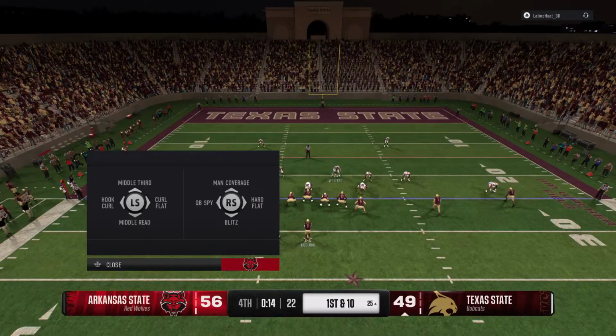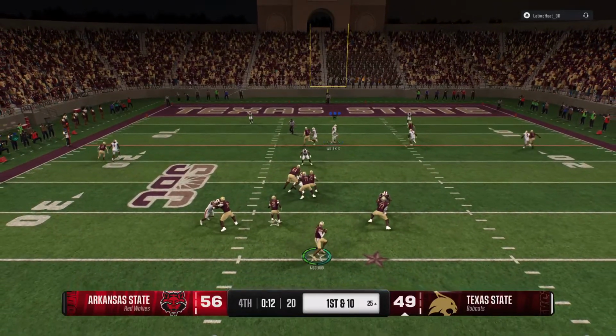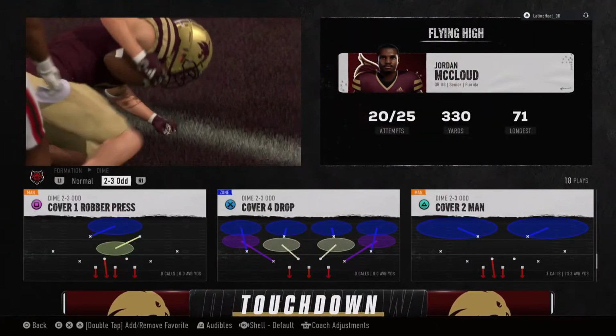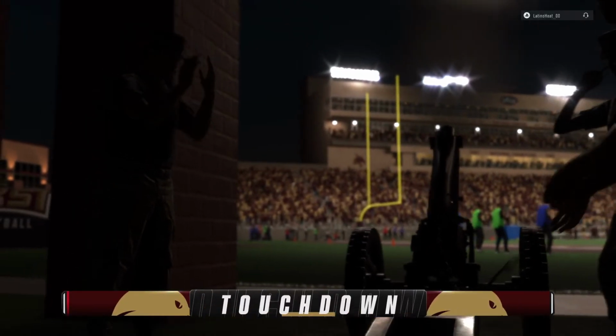They've moved the chains a couple of times. It's 1st and 10 again. He's going to pass. Lets it fly deep downfield. And the pass is caught for a touchdown. And it looks as if we could be headed to overtime.